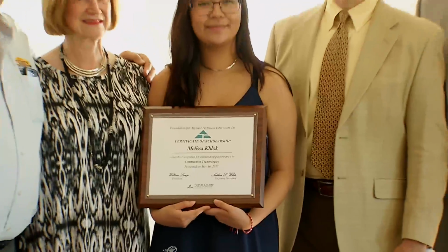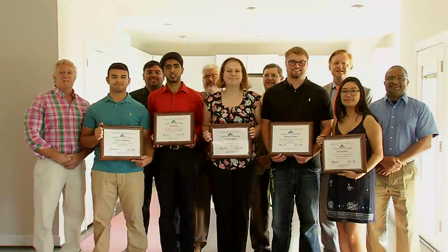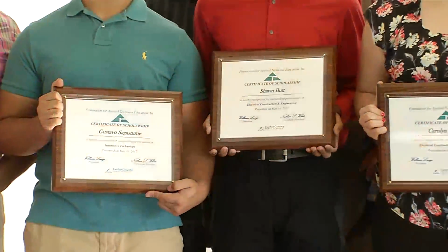So 2 of my students and 4 or 5 other students are going to be getting scholarships for post-secondary education. Some of them also get tool scholarships. So they're going to go work in the industry, and they'll get a head start with being able to go and fill their toolboxes so they can go to work.